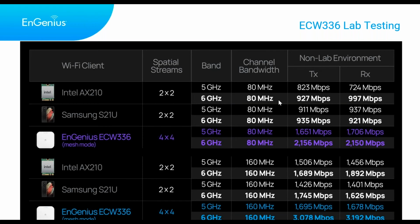Now, when we move to 80, you can see the big jump in transmit and receive speeds. When we tested with Samsung, 2x2, 5 gigahertz, 6 gigahertz, 80 megahertz wide, we're in gigabit or close to gigabit. We're just getting to a gigabit, about 920, somewhere around there. On 5 gigahertz, even on 6 gigahertz, we saw about 930. So not a major difference with this particular device.